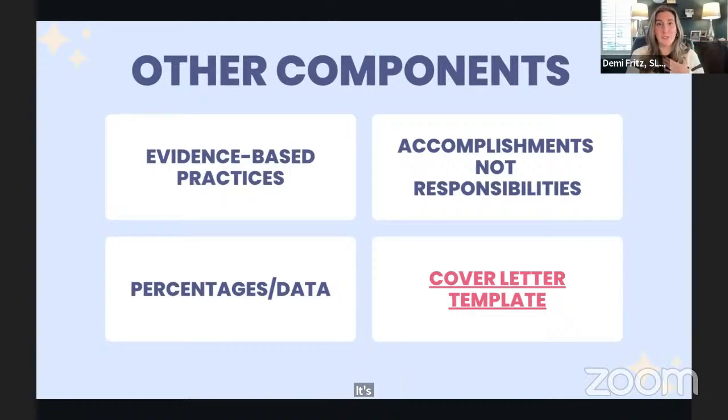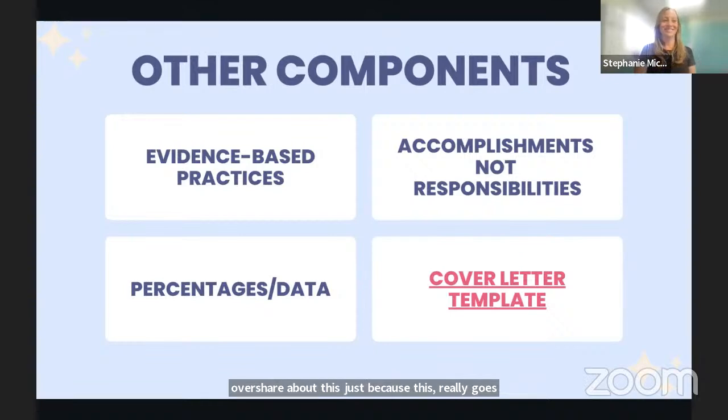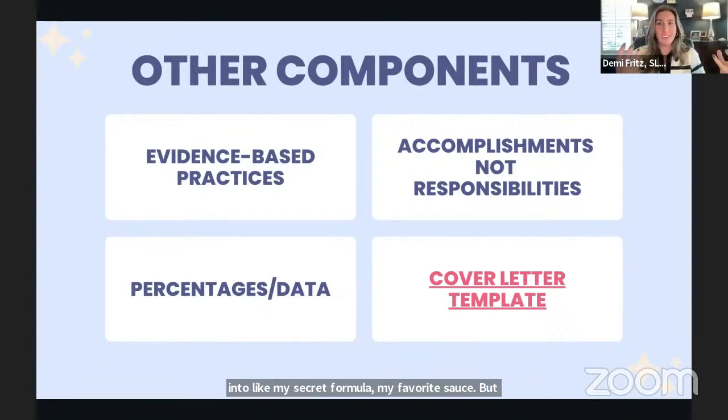Now, while still giving my clients privacy and permission, I'm not going to overshare about this because this really goes into my secret formula, my secret sauce. But basically, I want you guys to focus on what you did and how that affected something else, versus just what you did.